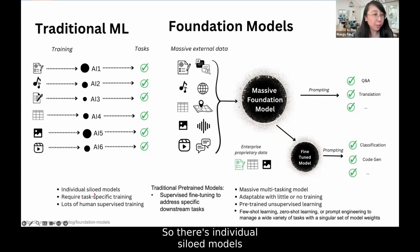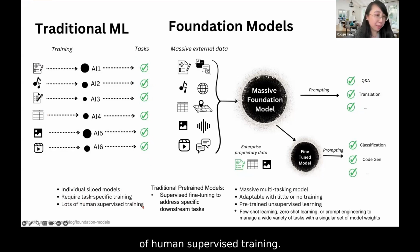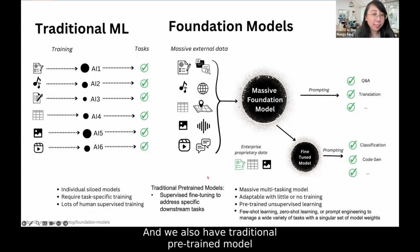So there are individual siloed models for different data, different tasks, and they require task-specific training and lots of human-supervised training. And we also have traditional pre-trained models, if you have heard of those pre-trained models that you can download the weights, but they are mostly supervised fine-tuning. They need supervised fine-tuning to adjust to specific downstream tasks, so they are not readily usable with zero-shot learning or few-shot learning.